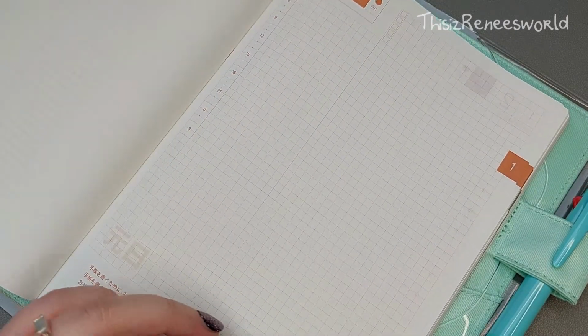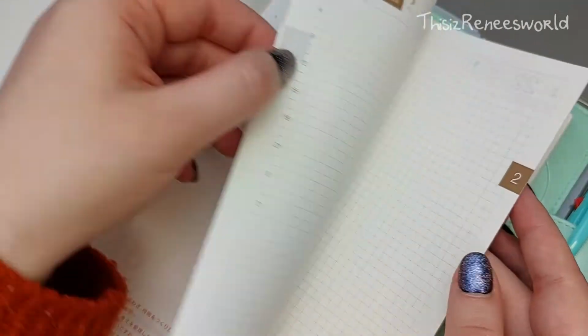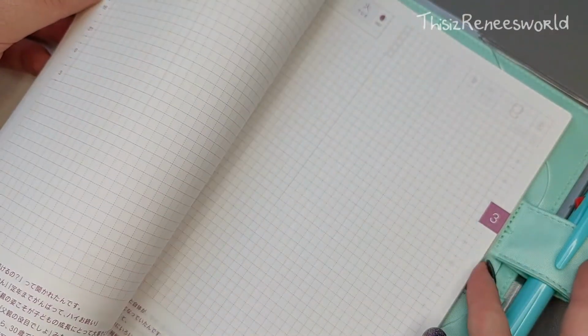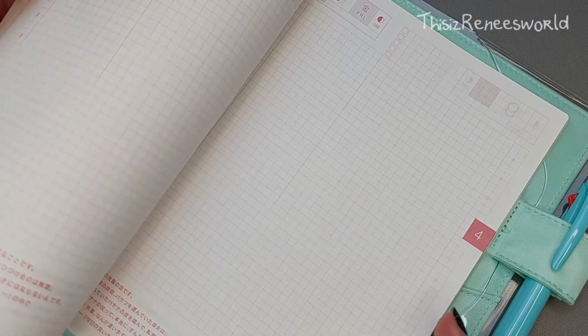A detail that I really like in this journal is that each month has a different color grid. So it's like color coded, and I really appreciate that kind of detail in journals. So that's just something that I wanted to point out that I'm very happy with.